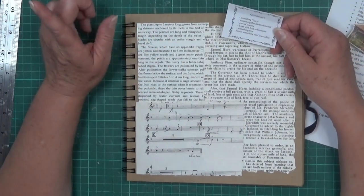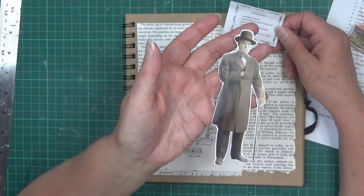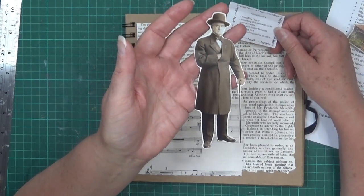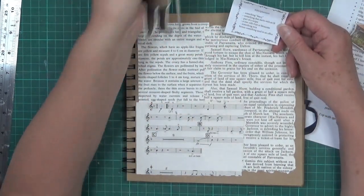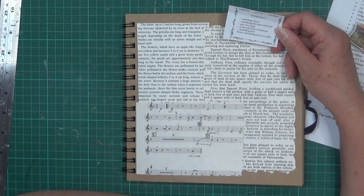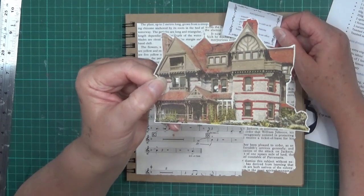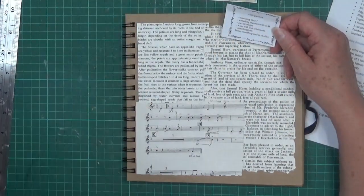So, overthinking. I went with this guy here out of my collage book, because I thought he looks fancy in his fancy suit. That's him. Something that starts with an H, with a H. House. I went with house, and I picked this house. And in hindsight, this to me is a fancy looking house. So that works both ways.